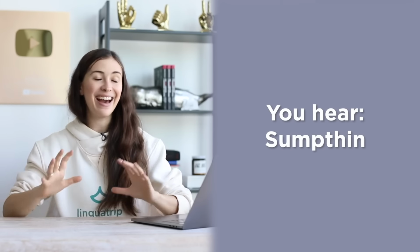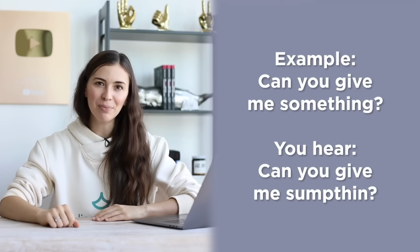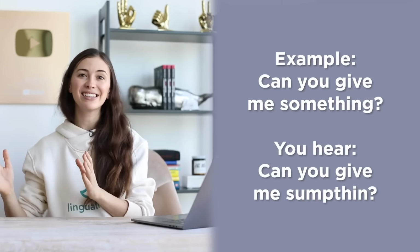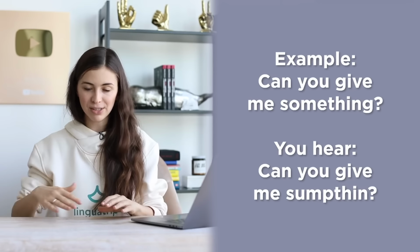The next word, a little confusing, I know, especially when you hear this first in native speaker speech. Something, they say sumpin. I don't know why this appears, it's just the way the language evolves when people speak it, but can you give me something? This is sometimes what native speakers say, which is correct. Don't be confused, it's just the same as something.